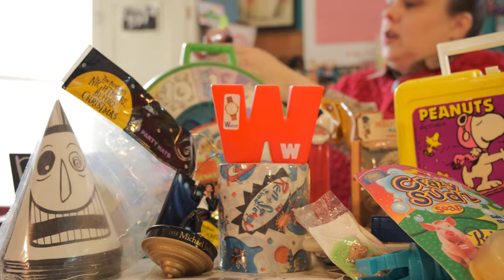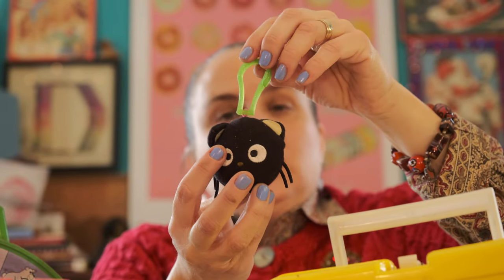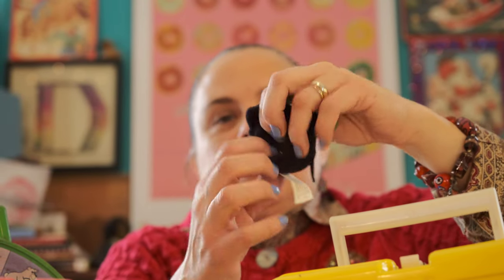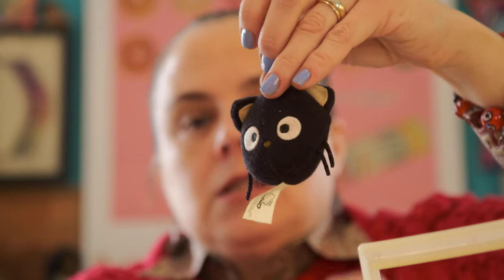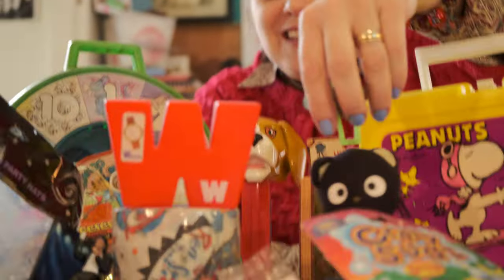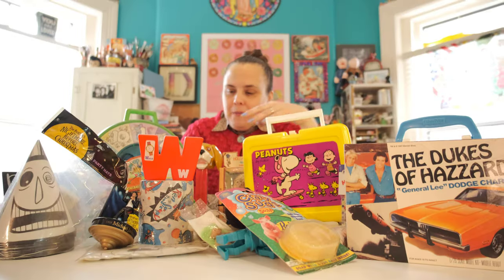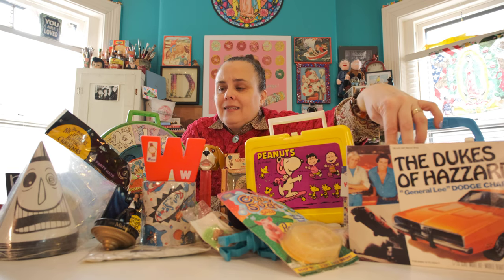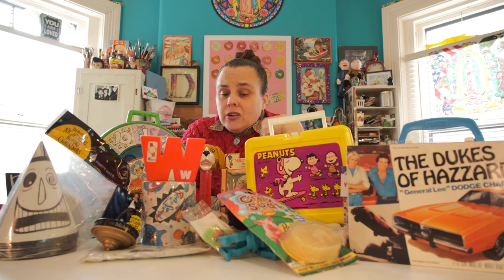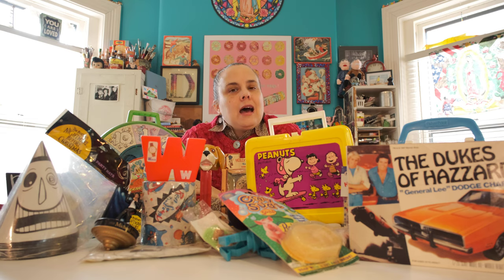Oh, here's an old dirty Choco Kitty from the Hello Kitty series. Just another one of those backpack clips. This is cute. You could put your milk money back here. There's a little pocket. Isn't that sweet? Oh, this is fun. This is good to see all these guys. Toilet paper and puppy dog treat machines. And the Dukes of Hazzard, and Jar Jar too, and the Peanuts gang. This is a good box, guys.